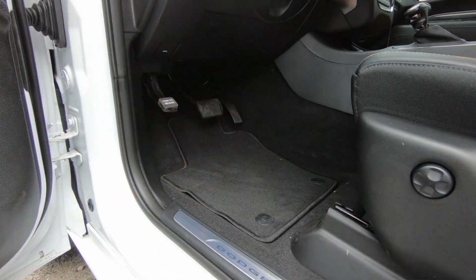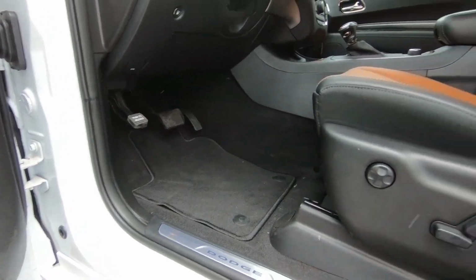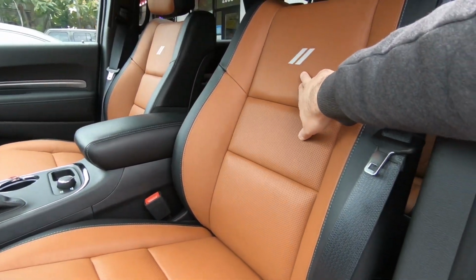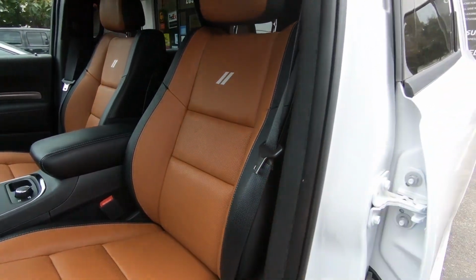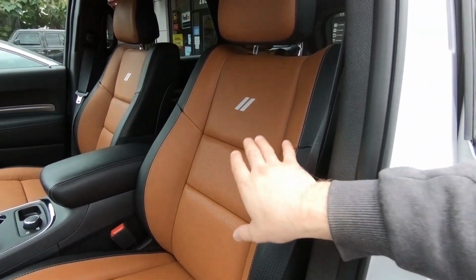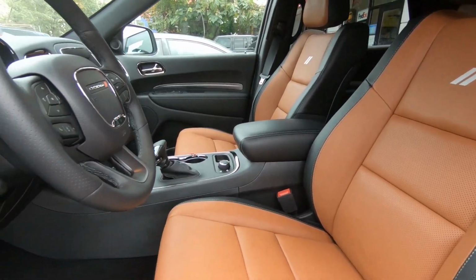Nothing too performance wise, just very nicely done, standard looking, but nice looking. You have leather seats here. You have two stripes here instead of RT like previous years. I think it would be better if this was RT badging than these two stripes, but that's the change.